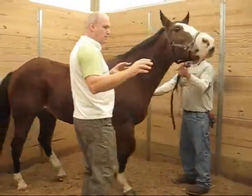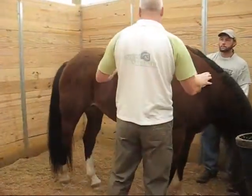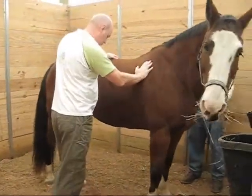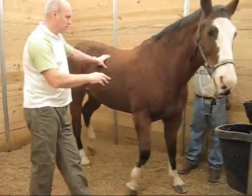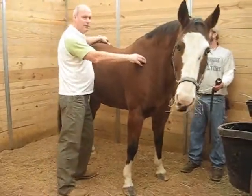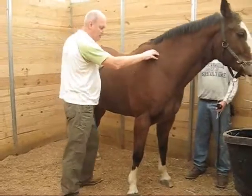So probably you could all really see how poorly she moves. She's really stiff through the shoulders, she's really stiff in the back. She looks like she was made up out of two wrecked cars, I think. But even though there's that pattern going on, the most prominent thing was this right shoulder and the left hind working really poorly in a diagonal pattern.